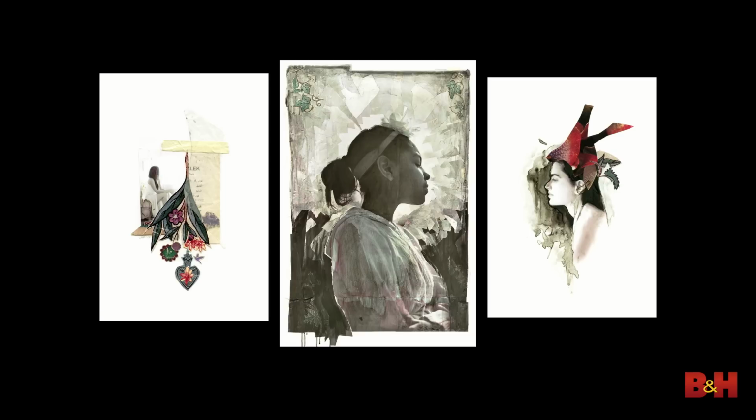I do a couple different types of work. I do smaller works that are really like ink drawings, and then larger collage pieces. I'm going to get a little bit more into my process a little bit later. But first, just a little bit of background on me.